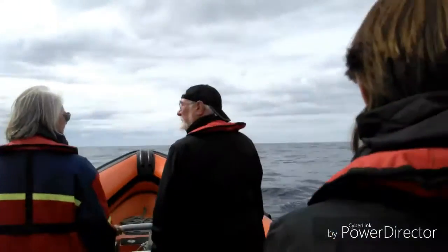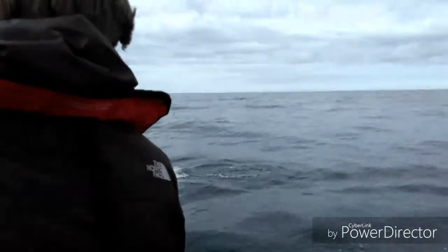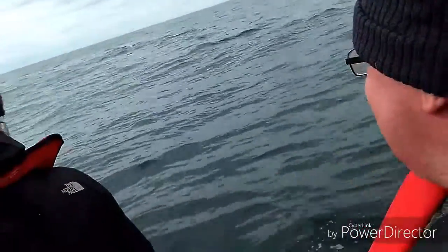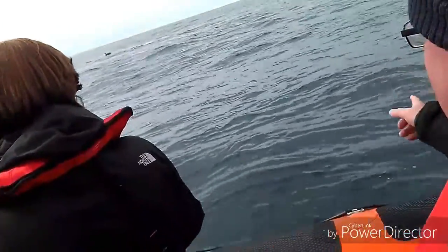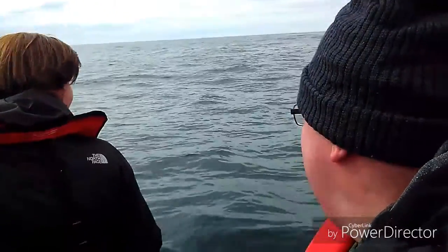Absolutely going crazy on the surface. Could be herring. Oh, white beaks. Where are they? Are they bottlenose and those are white beaks? There might be Atlantic white-sided, but they're only small. Where are they?